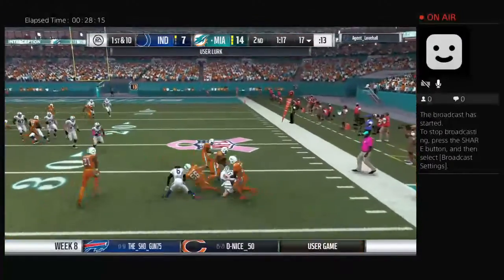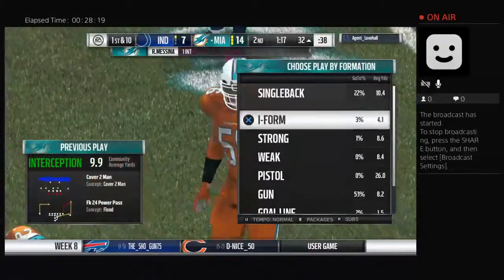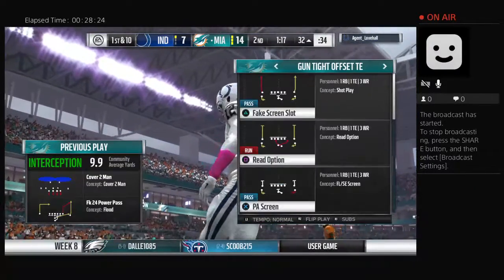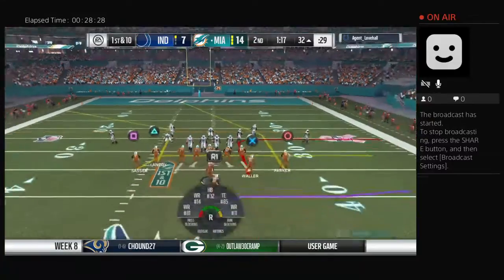And his pass is intercepted for the 4th time today. Picked off by the longtime Raider, Willie Brown. Out comes the Miami offensive unit now. They get set to take over. And 2 picks thrown here in this first half alone. We'll see how that affects him.